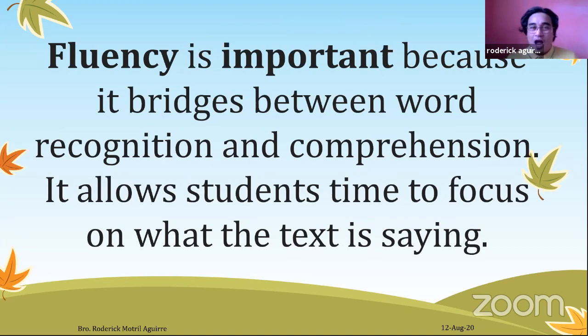So if our students are fluent, the words would now make sense, and students will now have more time comprehending the selection instead of focusing on decoding individual words in the sentence, in the paragraph, and in the whole selection.